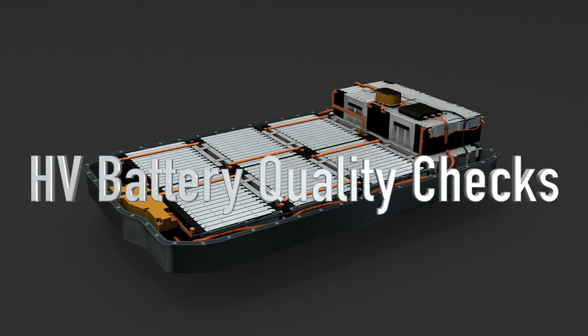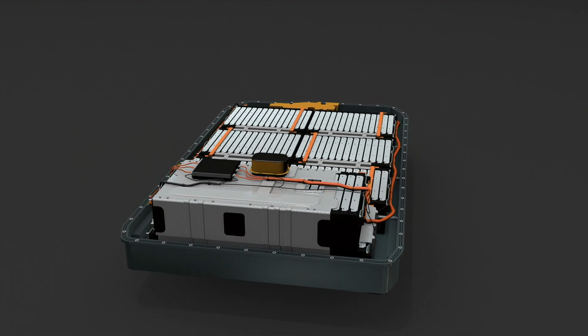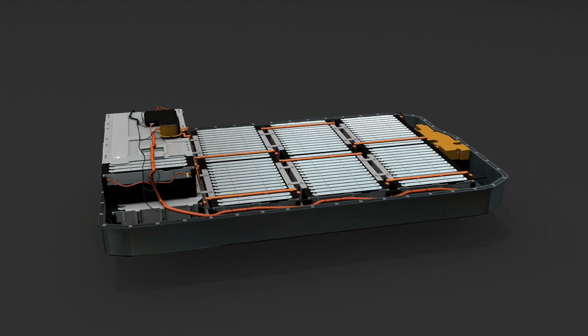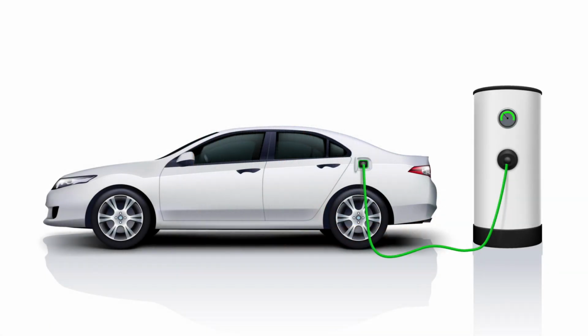The importance of quality checks of high-voltage batteries. Research has shown that for new or potential new owners of EVs, the biggest concern is the quality and/or degradation of the vehicle's high-voltage battery.